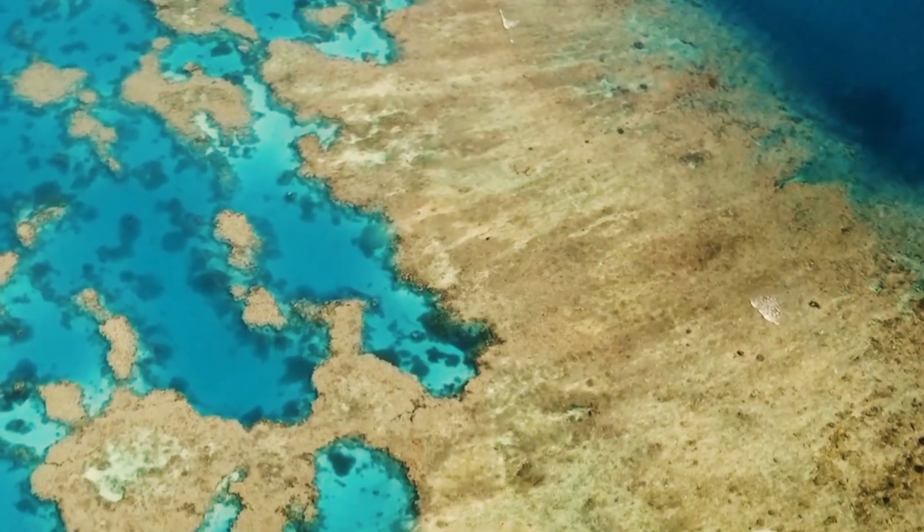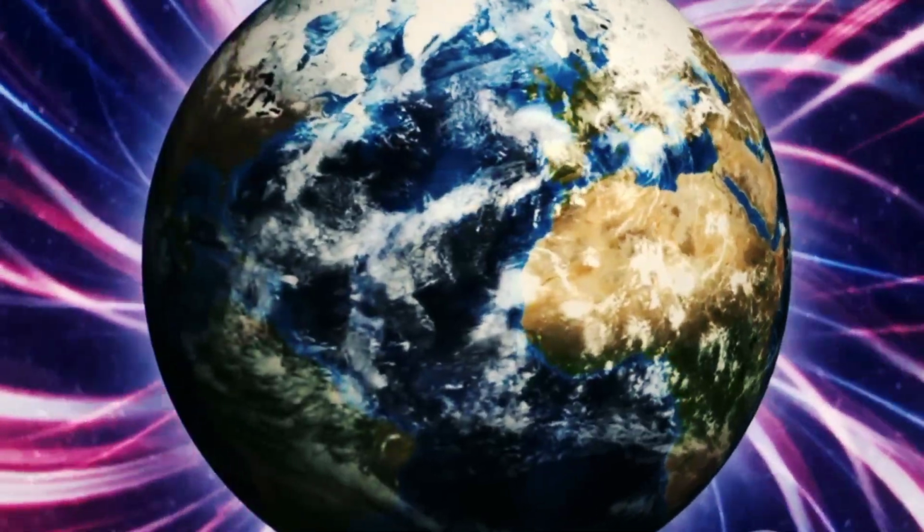Life on Earth is amazing. How did it all start? The early Earth was a rough place. It wasn't anything like the Earth we know today.